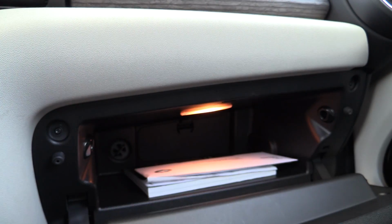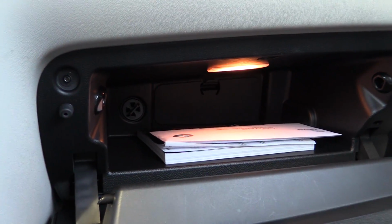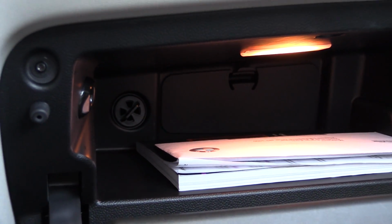Below that small glove compartment, we have the large glove compartment. This is sort of the main glove compartment. If we open that up, you can see that we do have a large and deep compartment, and we also have an air conditioning vent right there in the back to help cool your belongings. I was able to fit a small tablet computer inside here.